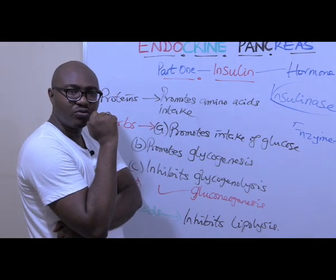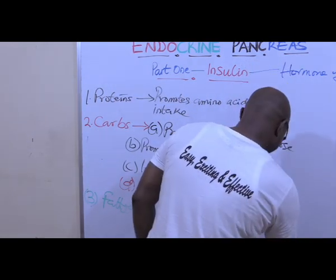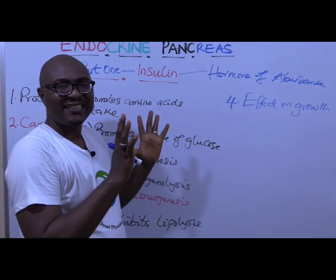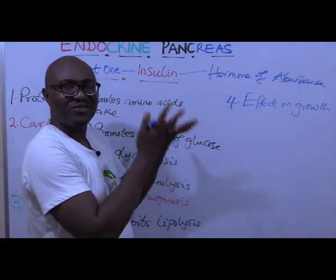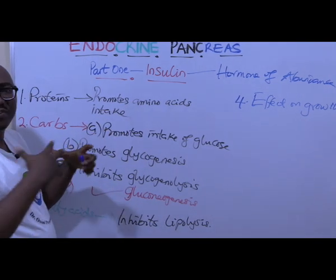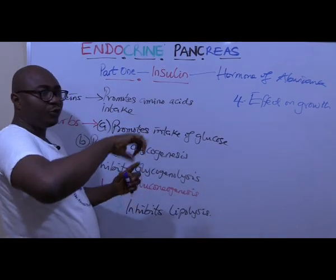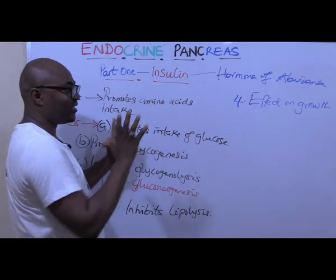Then insulin has effects on growth. That's interesting. So apart from all these metabolic fuels, it has another effect on growth. Let's write it, number 4, effect on growth. So insulin has a synergistic effect with growth hormone. Just as growth hormone promotes growth, insulin also helps it, especially by promoting amino acid intake and protein synthesis. So that's how it functions together with growth hormone to promote growth. Remember that one of the ways in which growth hormone promotes growth is that it acts through its second form called insulin-like growth factor. You remember, insulin-like. So insulin promotes growth.